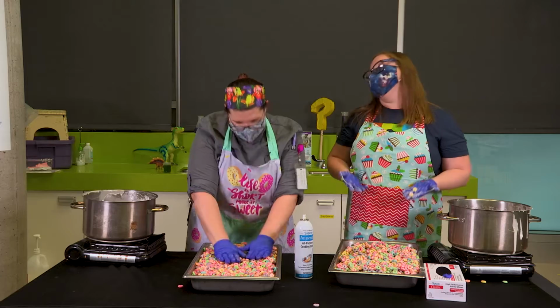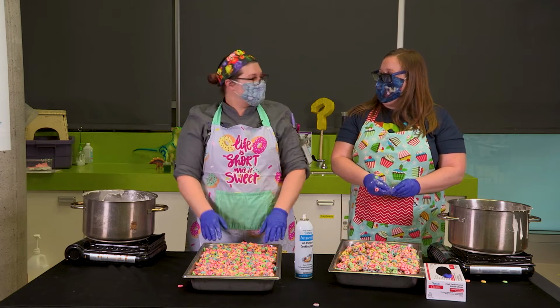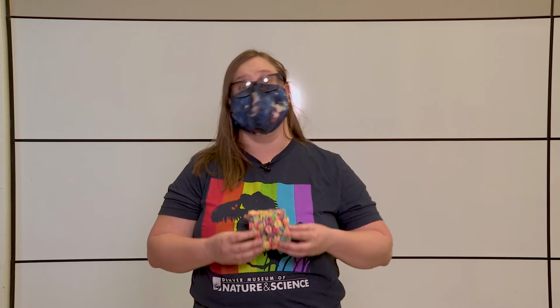So thank you so much for teaching me how to make these delicious cereal treats. Absolutely, I enjoyed it. That was so much fun. I think my favorite part was when we melted the butter and the smell changed entirely. But my real favorite part's gonna be right now because I get to taste this deliciousness.